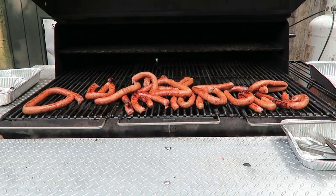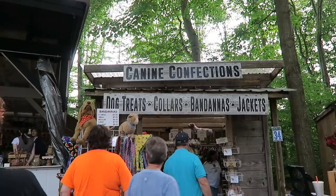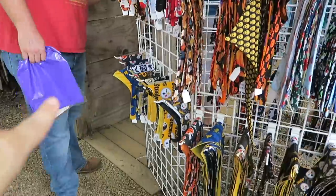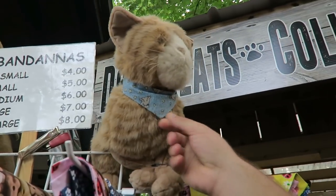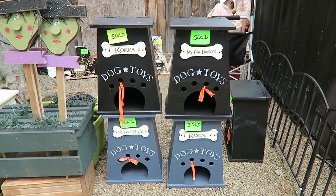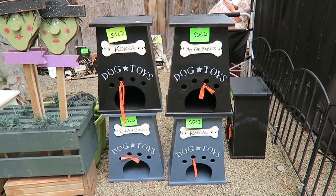It's absolutely massive. They also have things for our furry friends, canine confections, dog treats, collars, bandanas, and jackets. Little dog toys boxes. Those are adorable. They got little lids on them, and then you can get them personalized with just like that one says fur babies or their names on there. How cute!